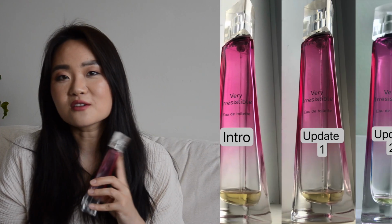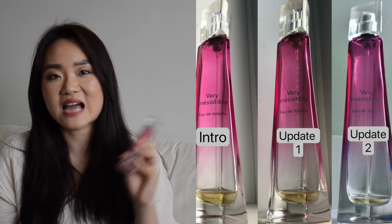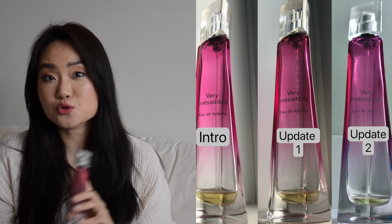The first product that I finished is the Givenchy Perfume. This is how this product looks from the intro to the last update, and it only took me 2 more uses to finish this up. I probably won't own this again. Not that there's anything wrong with the product. They're just really old. When I say old, it's more about feeling.